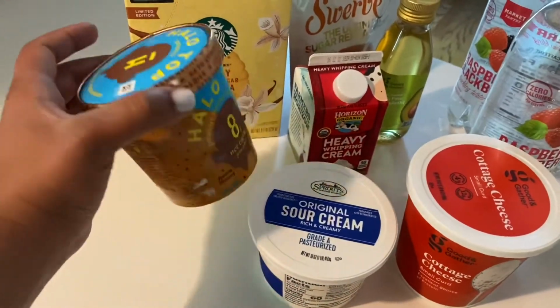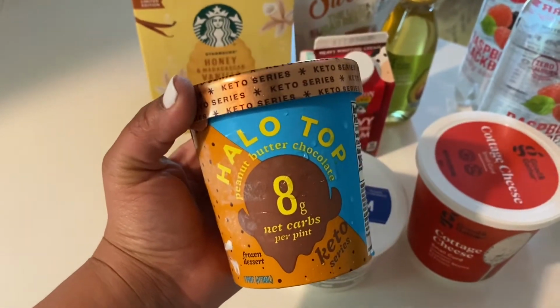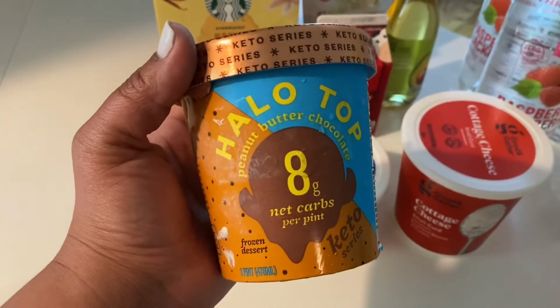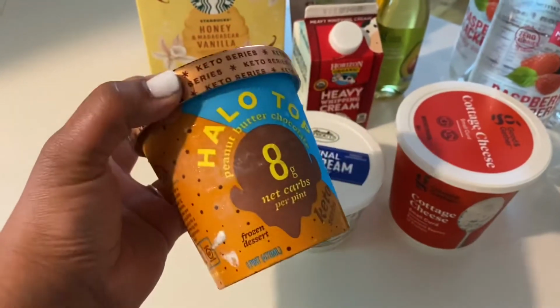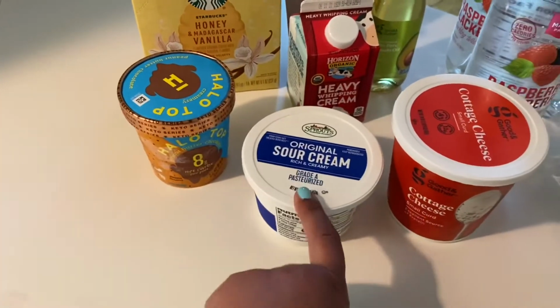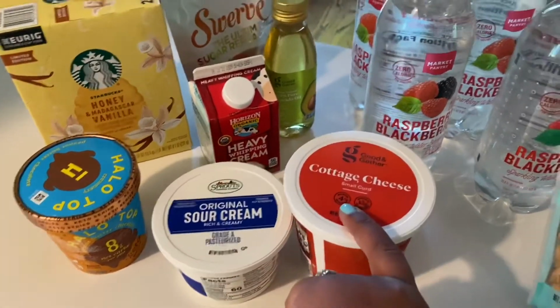Okay, you guys, this ice cream is the best. It's 8 net carbs for the whole thing. If you need to eat the whole thing, it's delicious. It's peanut butter chocolate and it doesn't taste like a diet ice cream. It's rich and creamy and it's so good. So I picked up one of those. We needed some more sour cream and cottage cheese, so I went ahead and got that.